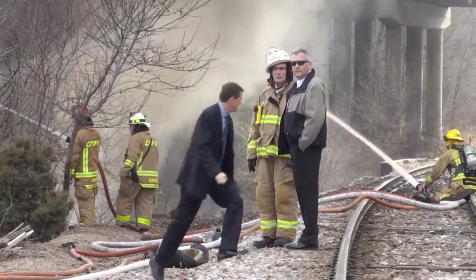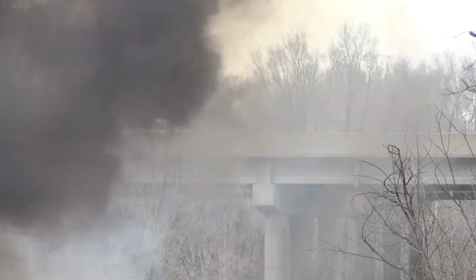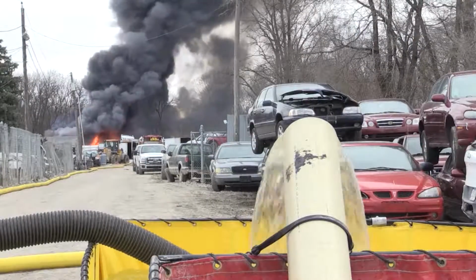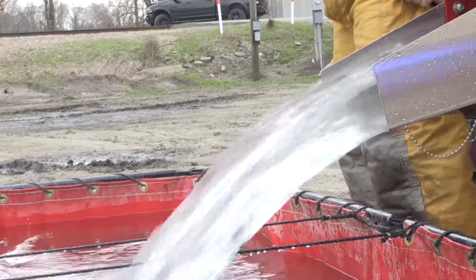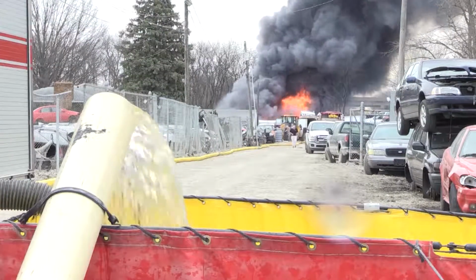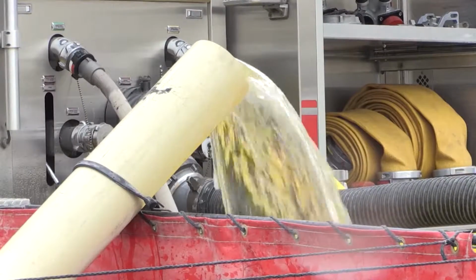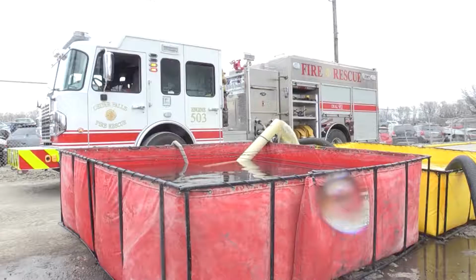Initially, the incident commander set up a supply line and all that. We had to truck water in here with a couple of tankers. We brought in tankers from Janesville, from Hudson, and our own tanker to assist with the water supply because we didn't have enough water here. And then because of the driveway situation here, we had to pump the water from the tanks down to the truck that was actually pumping water on the fire.